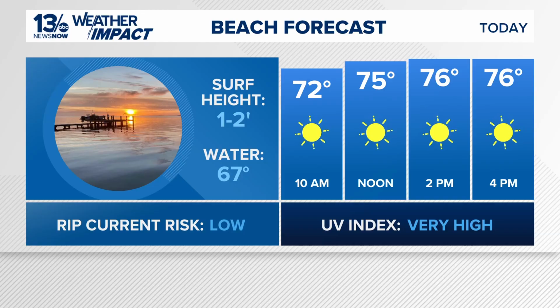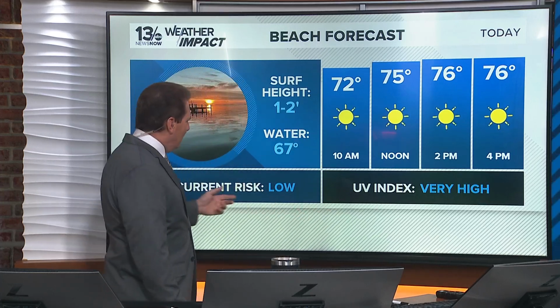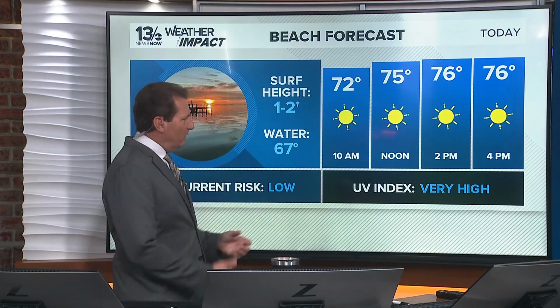The other thing I want you to know is that our rip current threat is low. So today, a low rip current threat, the surf height 1 to 2 feet. It's almost glassy out there. It's very, very flat. As we go over the coming days, and especially if we approach the weekend and we get that area of low pressure, even if it doesn't bring strong winds or anything like that to us, if it's spinning offshore, we could see the surf heights building, and we could see potentially the rip current threat increasing by the end of the week or into the upcoming weekend.